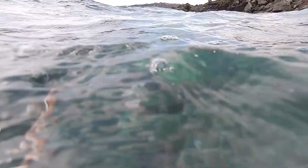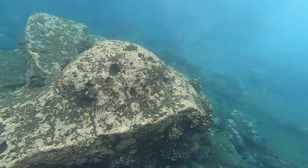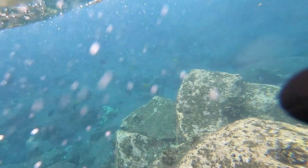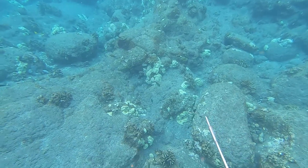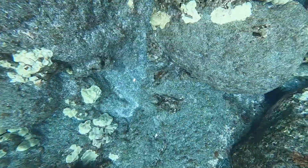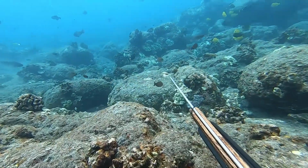I'm just kind of going with my theory that there's more life when there's the surge, and the fish are a little bit tamer because the waves are pushing them back and forth. So I swam out a little bit, and I don't know if you saw it in the previous shot, there was a nice kala. So I thought, maybe I'd get lucky and get it.